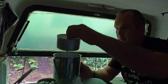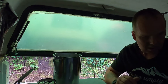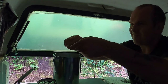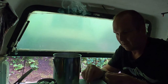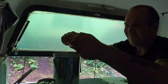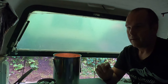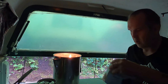we use the old coffee pot, put the candle in here, get the candle going. If I can get it going. These matches are probably 10 years old or something. Okay, we got the candle going, right? Now, we get a burger.